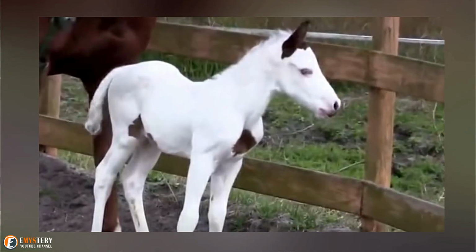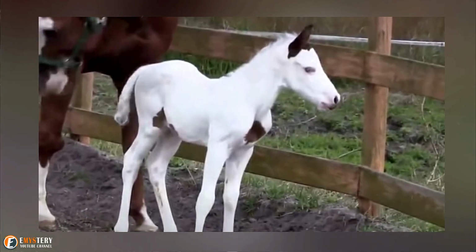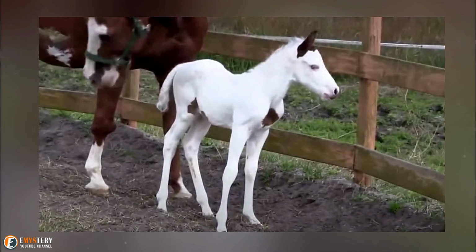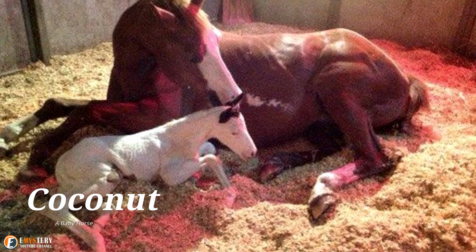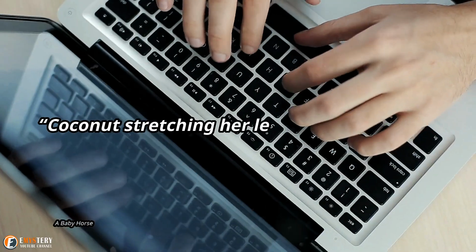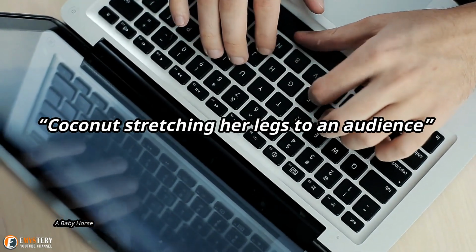In addition, they sport dark fur on their faces and ears, hence the name medicine hat, as well as on their chest, which many say looks like a shield. Otherwise known as a war horse, the little foal was given the name Coconut. The Nelsons wasted no time in sharing the news with the public and videoed Coconut's first steps in the outside world, with the caption, "Coconut stretching her legs to an audience."